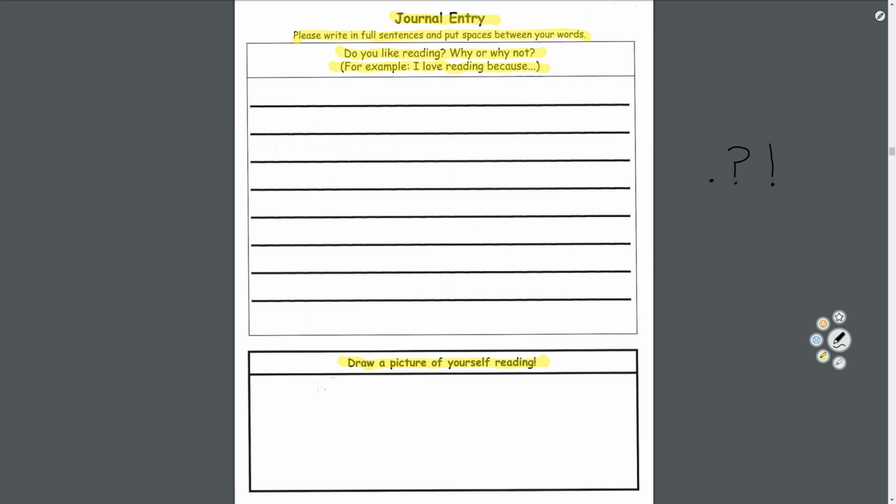A journal should be at least 4 or 5 sentences long. Okay, I'm going to finish my example that I started. I love reading because. I'll start on the top line. I love reading because it lets me travel. Even though you're just sitting there, your mind will travel to somewhere new.